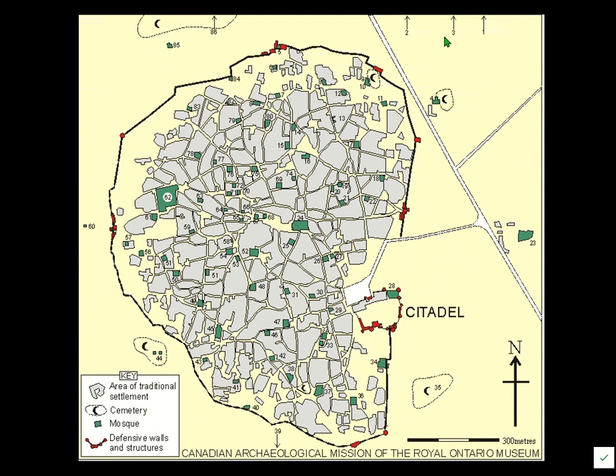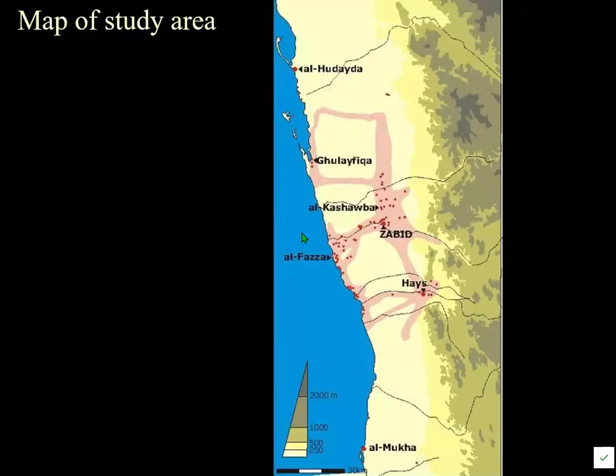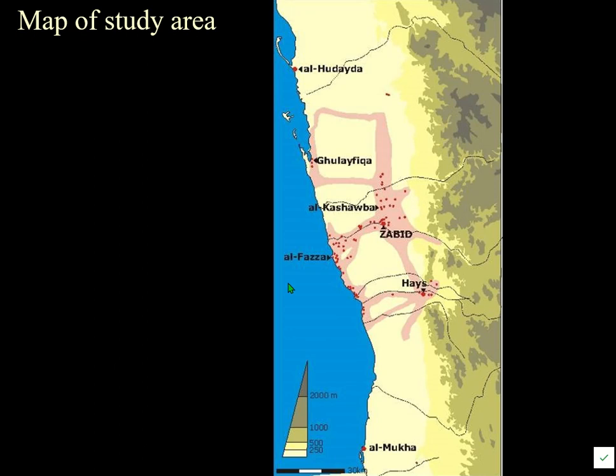Another excavation I'll mention is Zabid East, which is just off of the map here. It's like Zabid, but east. We also did excavations up here, but didn't find very much. So, amongst all these sites, as I was saying, there's Zabid, very important, sort of the central place of the region, and Hais and Faza and Gulaifaqa.